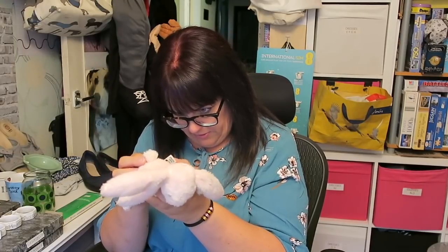No name on this one as far as I can see. But yeah, 50p for that one as well. That one needs a wash. He's a little bit grubby. He or she? Are you a boy or a girl? He's pink. He or she can be whatever they want.